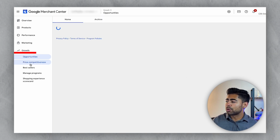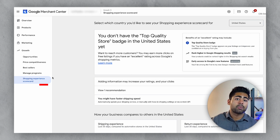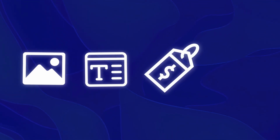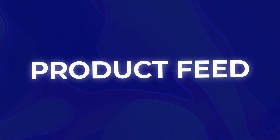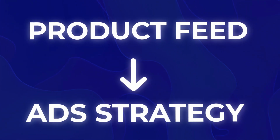Or we can go to the growth section, go and implement all the things within the shopping experience scorecard program so that we get a top quality store badge. These are things which directly influence our ads and help make our product feed approach better. Once the image is on point, when the titles and pricing is all on point, once the back end is taken care of in terms of Merchant Center programs, that's when you have a complete product feed approach, which is now ready for the perfect Google ad strategy.